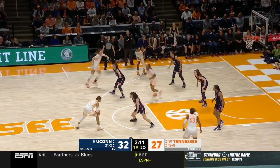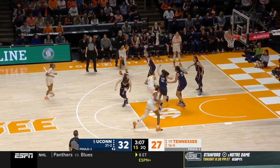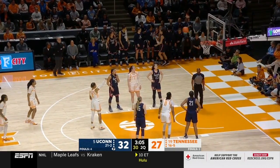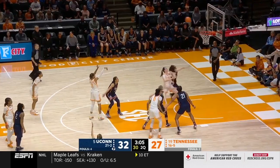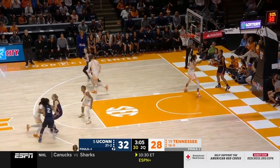Spencer kicks it out. And a foul call as far as getting to the spot she wants on the floor. Yeah, I love it. We have water stains in ours. Whitehorn hits the second free throw.